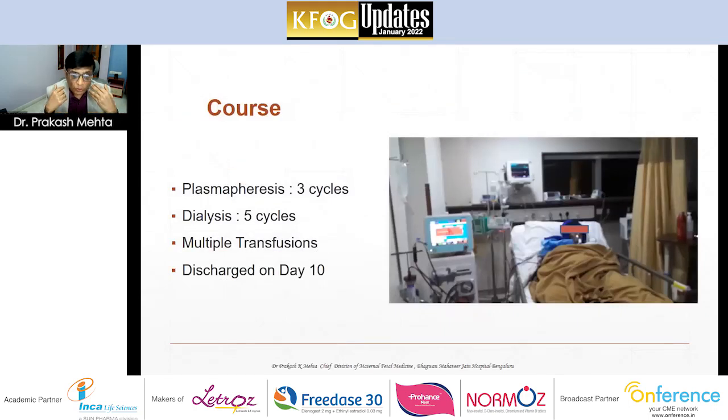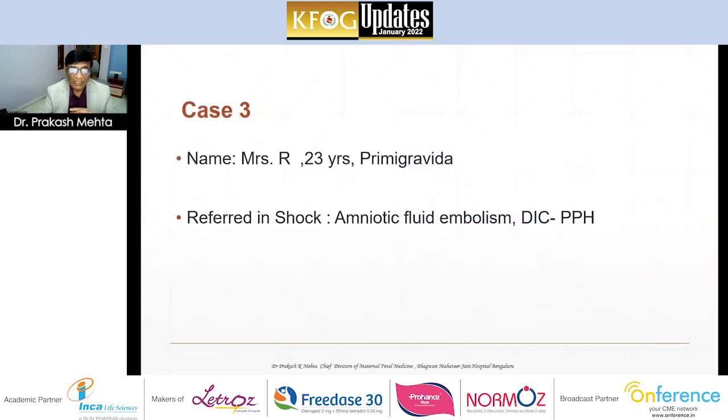Now, I had to do a plasmapheresis of 3 cycles, then a dialysis of 5 cycles because she was in ARF. Multiple transfusion was given. Fortunately for her and fortunately for me, the patient recovered and she was discharged on day 10. Next slide, please. Now, another example was a 23-year-old primary gravida.